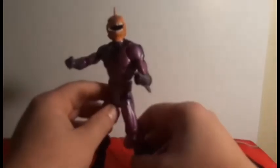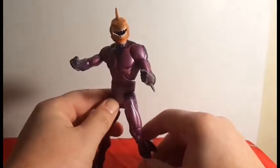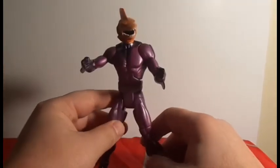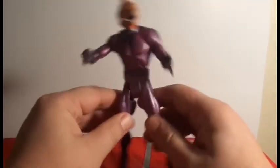And the first figure up is Shark from the Kilowog wave. And most of you guys are probably like, well, you know, Agent, why did you pick him up? He's kind of a sucky character and, you know, a boring figure. I picked him up for the Kilowog Build-A-Figure piece.